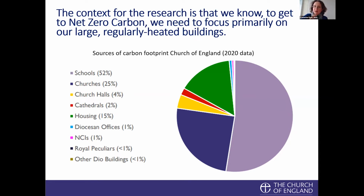Then the next biggest slice being churches, and the next slice after that being housing. Housing, obviously, we have many buildings, each one with a relatively low carbon footprint, but we have a lot of them. Then there are some things like our cathedrals and our offices, where we have a very small number of them, but they have a high carbon footprint each.